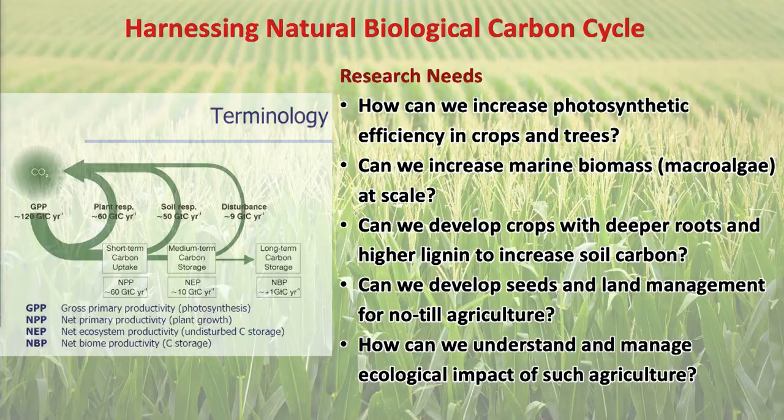Well, this is another one. Whoops, you pointed out. Can we develop seeds and land management for no-till agriculture? Land management is extremely critical, because if you till, the carbon goes away, okay? So I won't go into all the details. Please look at that complex report and the summary that John and I wrote for Juul. It's a 15 or 20 page report with an 80 page appendix. Good luck. It was an 80 page letter to you.